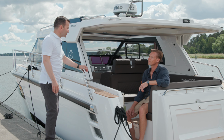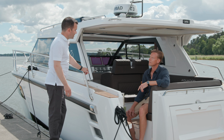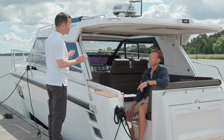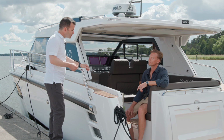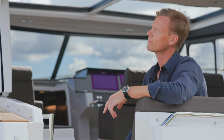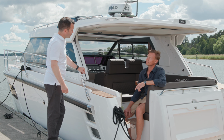Carl, good to see you. It's great to have you with us. First of all, congratulations on a fantastic job. The boat looks fantastic. Can you talk us through a little bit about what was behind the whole design and development project for this boat?